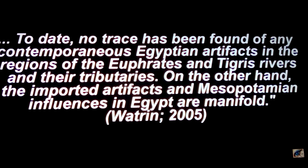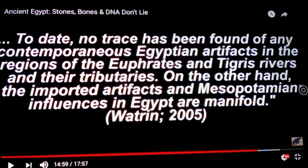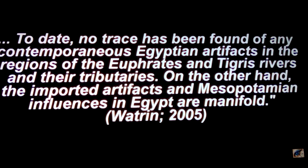And these people already had mastabas and things and step pyramid concepts. And people are trying to misstate this, but it's not true. It predates it here by quite some time, and they bring it to them. To date, no trace has been found of any contemporary Egyptian artifacts in the regions of the Euphrates and Tigris rivers and the tributaries. On the other hand, though, the imported artifacts and Mesopotamian influences in Egypt are manifold.